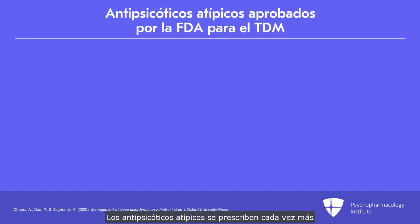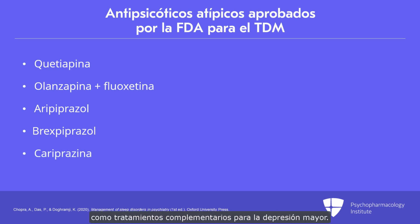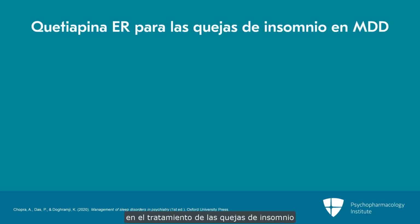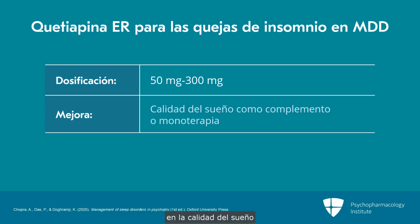Atypical antipsychotics are increasingly prescribed for the management of major depressive disorder, and medications including quetiapine, olanzapine in combination with fluoxetine, aripiprazole, brexpiprazole, and cariprazine have been FDA approved as adjunct treatments for major depression. The role of atypical antipsychotics in treating insomnia complaints in patients with major depressive disorder has been investigated in a few studies. Quetiapine extended release dosage between 50 to 300 milligrams has been examined for efficacy in improving sleep outcomes in patients with major depressive disorder. Both objective and subjective improvements in sleep quality have been reported for quetiapine extended release, both as an adjunct and monotherapy for major depressive disorder.